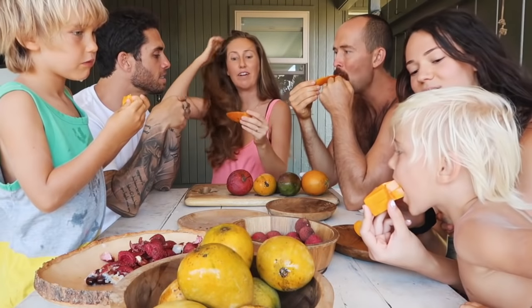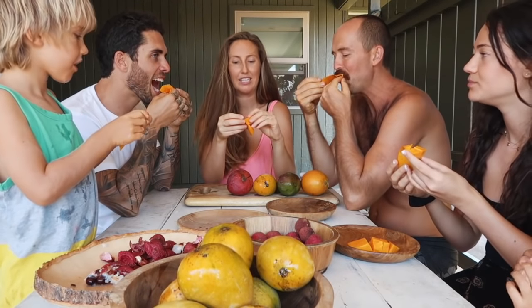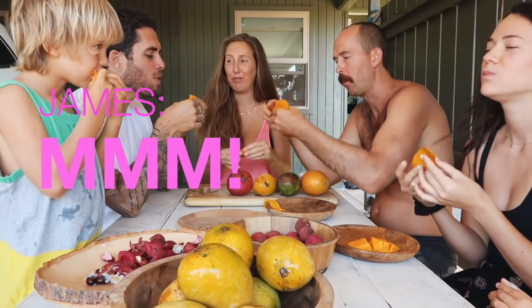This was actually one of my favorites when we first moved here, because there's no stringiness to it and it's super sweet. You know, sometimes the stringy is not super delicious. I'm like, this is smooth. You don't even need to bite it. It smells so good.